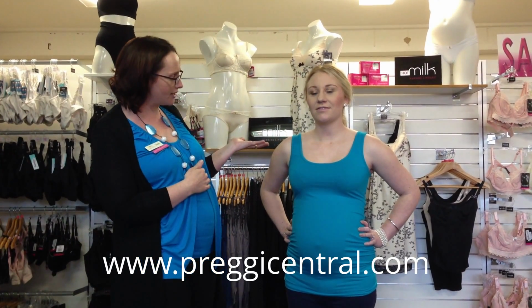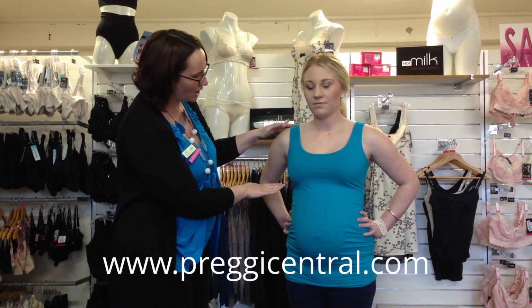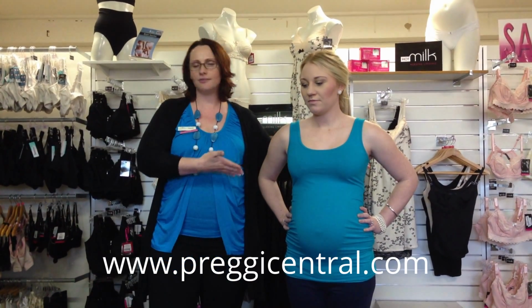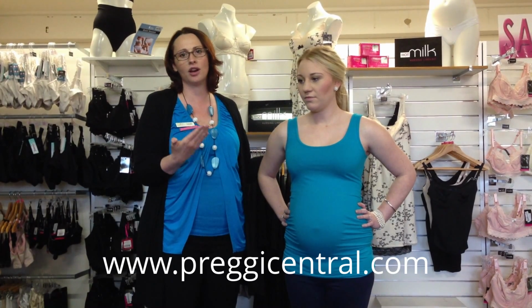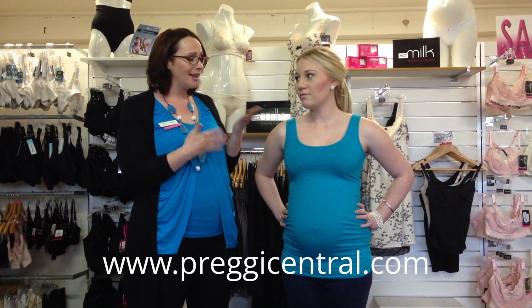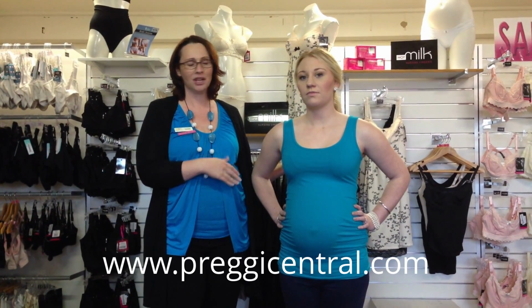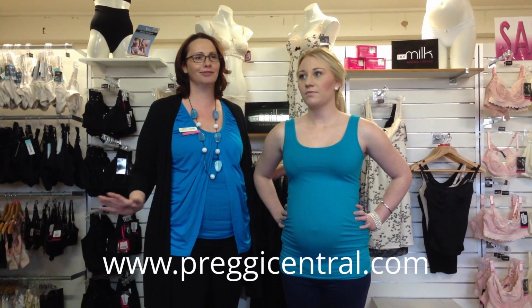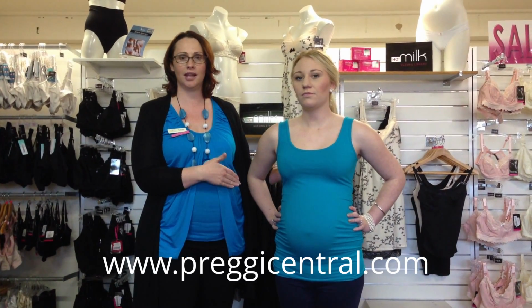So Kelly's popped on a nice singlet here, and it's giving her lovely definition through here. Regardless of what size you go into, if your bra is fitting correctly, you may have gone up a size in the back and you might have gone up 3 cup sizes in the breast. However, your boobs can look smaller if they're in the right fitting bra. So let's forget about numbers, forget about letters, forget about what size we wore before. It's all about what your boobs look like on the outside.